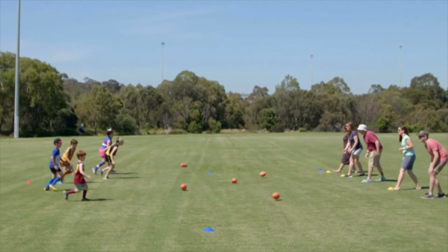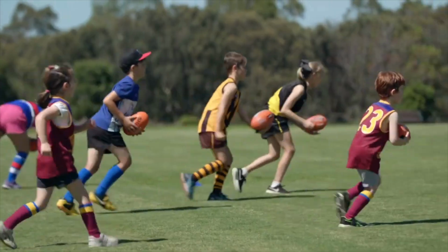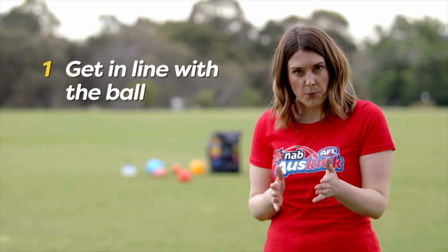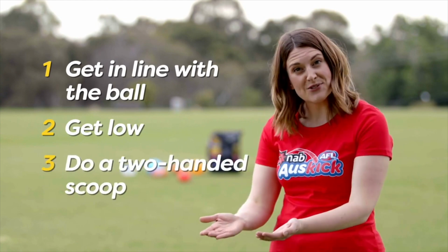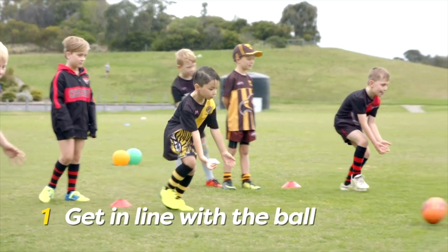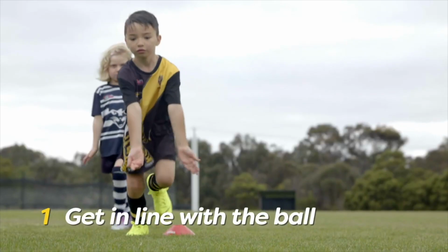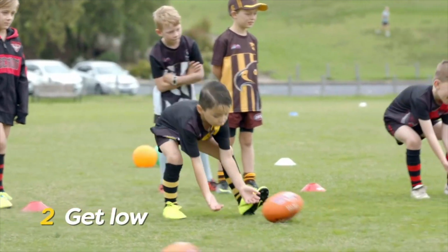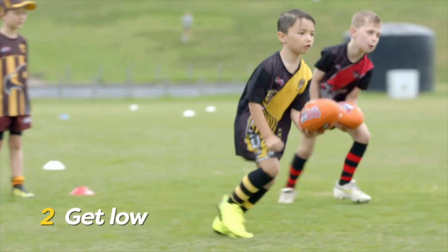Now, let's learn how to pick up a moving ball. To pick up a moving ball, there are also three steps. Get in line with the ball, get low, and do a two-handed scoop. Get your body behind the line of the ball and have your hands together with your fingers straight to the ground. As you move towards the ball, bend your knees and get nice and low.